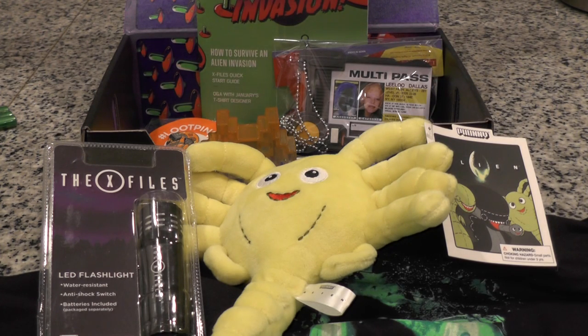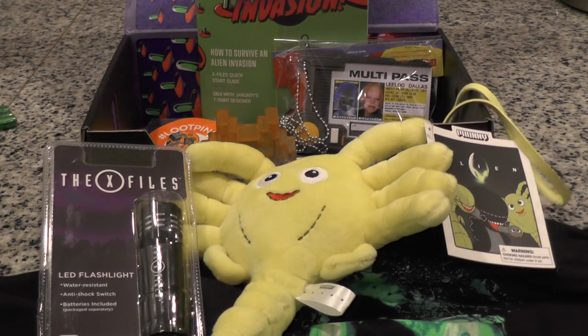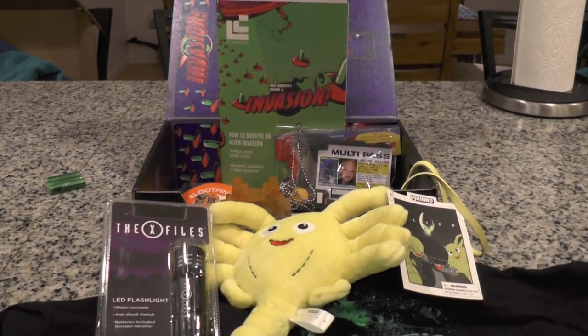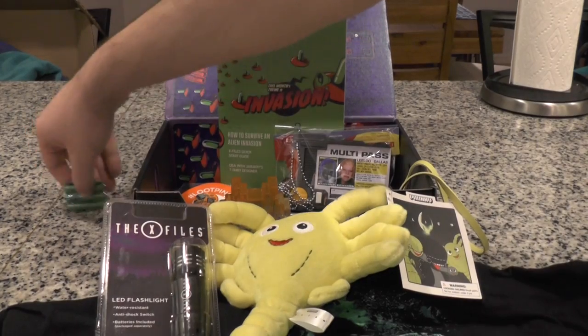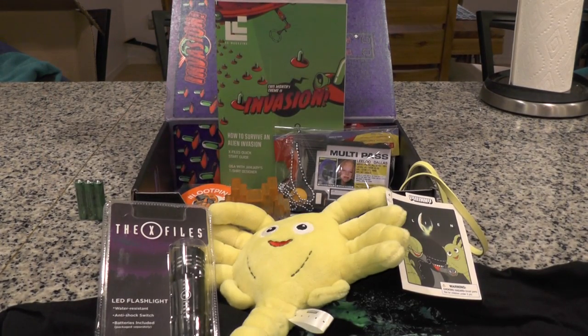So, Invasion, January 2016. That is your unboxing, ladies and gentlemen. Here, you know what? I should make it official. There you go. Now it's official that the yellow rubber band is also included in this loot crate. Okay? Let me zoom out a little bit. There we go. There's your complete loot crate picture right there. And the batteries right here. So you can see it came with batteries. Very nice. So, that is it for the January 2016 Loot Crate unboxing.